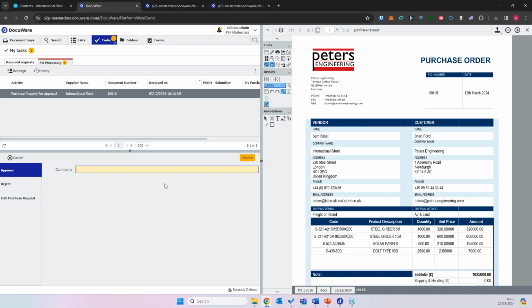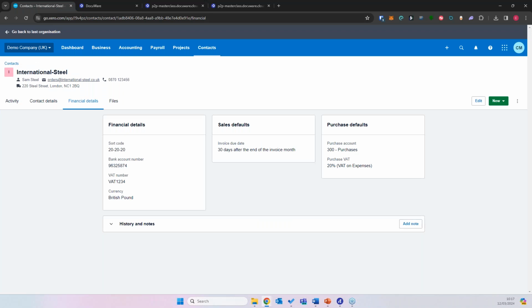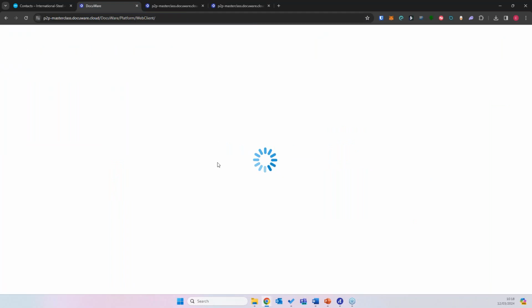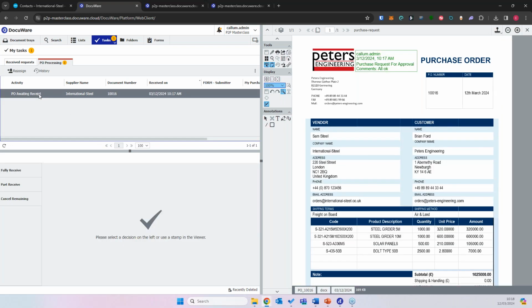I'm now completely happy with this purchase order as an approver. I'm going to say all okay, click confirm, and my job as an approver has now finished. The purchase order itself can now be automatically delivered to the supplier, because if you remember from the supplier onboarding, we captured the email address here. So we're now able to automatically send that purchase order to the supplier, complete with the information or email, and the purchase order itself moves to awaiting receipt into the business.